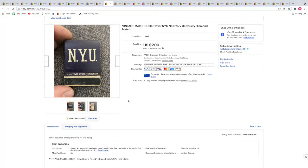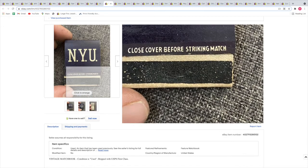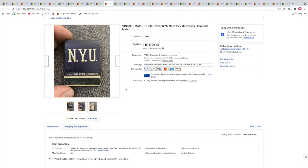On to the next one here, another matchbook. This was fun. This was New York University. Judging by the size of the striker here, I'm guessing that this is pre-1950. This is going to be 1940s, maybe 1930s. Someone paid me $9 for that. I think I had it up for maybe $12, but I accepted $9 on it. My shipping cost is about $3 on that.